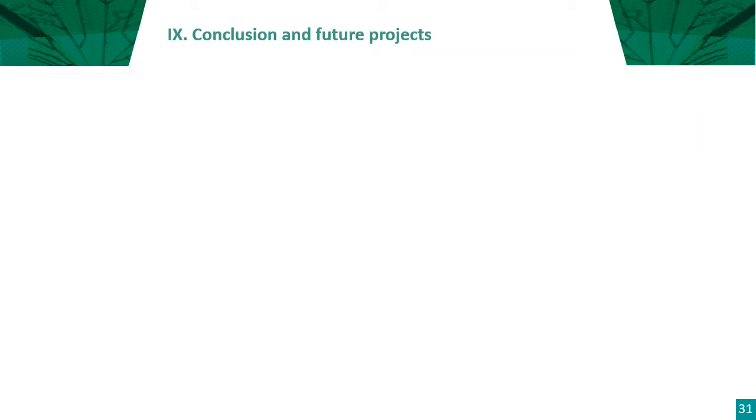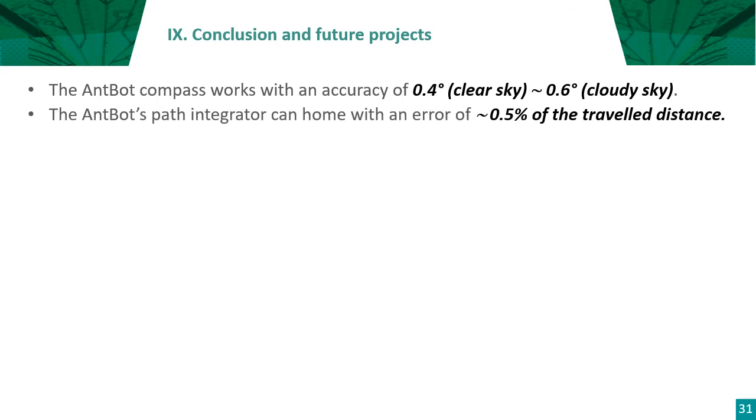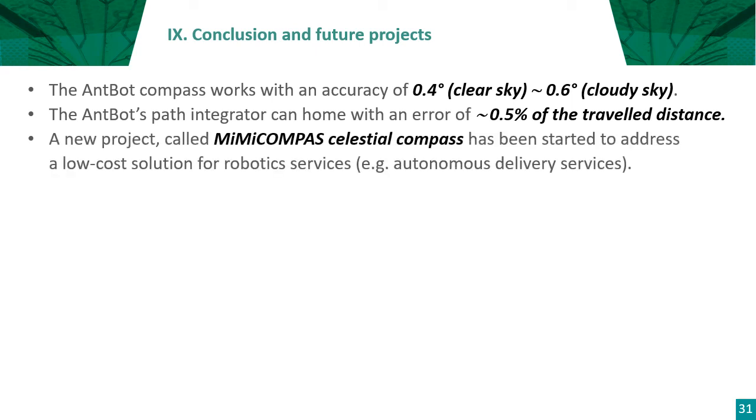In conclusion, firstly, the AntBot compass works with an accuracy from 0.4 degree in clear sky to 0.6 degree in cloudy sky. Secondly, the AntBot's path integrator can home with an error of about 0.5% of the travel distance. A new project called Mimi Compass Celestial Compass has been started to address a low-cost solution for robotics services, e.g. autonomous delivery services.